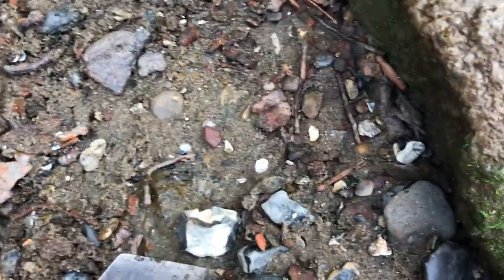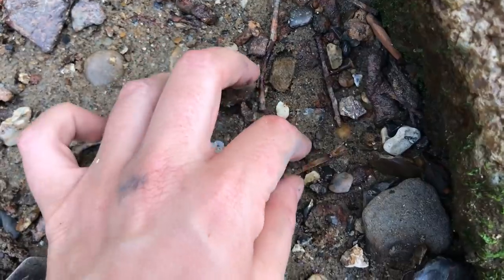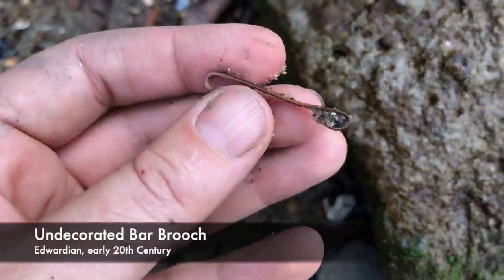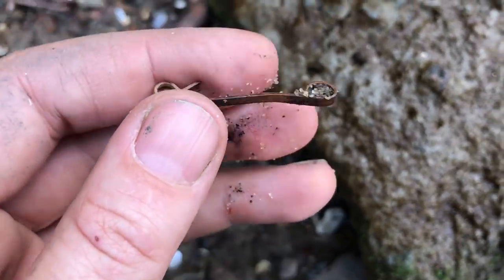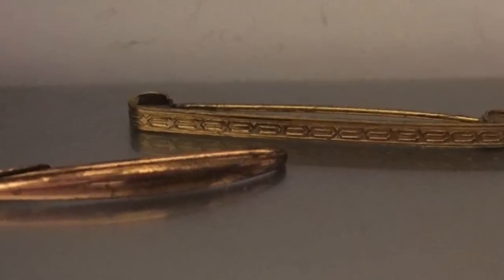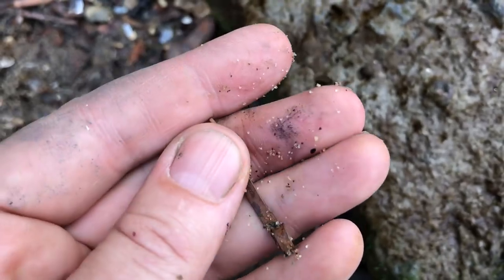Digging through here, and I'm going to spare you the digging sound because I know it annoys at least one of you. Found this little incomplete bar brooch. I love finding these. Sometimes you find patterned ones, stripy patterns and floral kind of patterns. This is early 20th century.